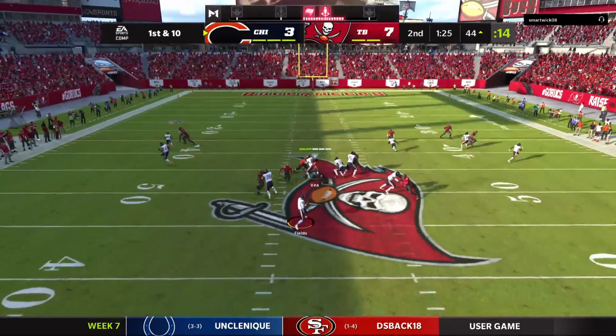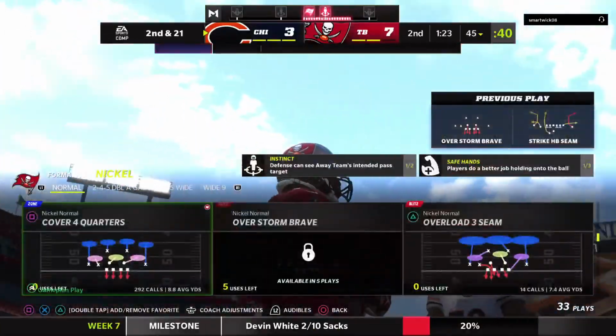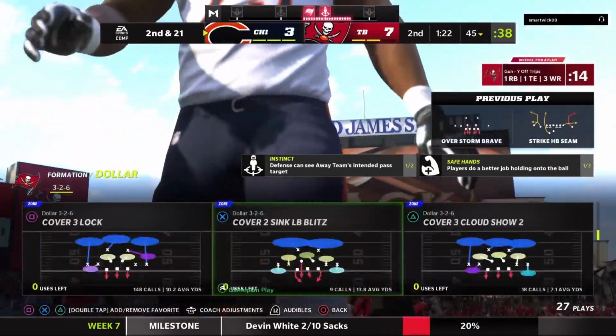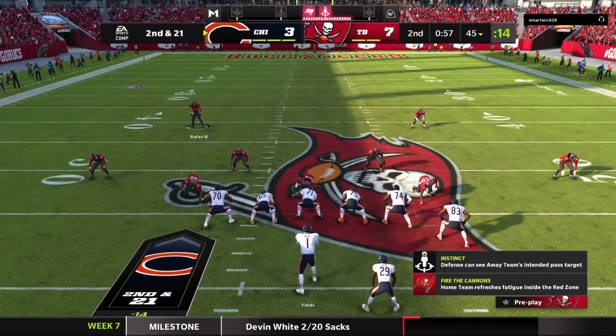To the air again, Fields. Nowhere for Fields to turn, and down he goes. Devin White charging hard from that linebacker spot, and he drops him for a loss of 11. Well, they're in some hot water now. After that sack, it's 2nd and 21.